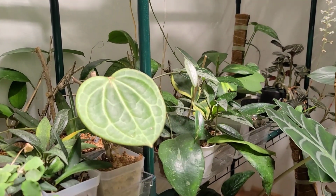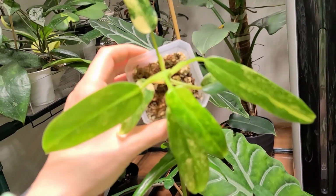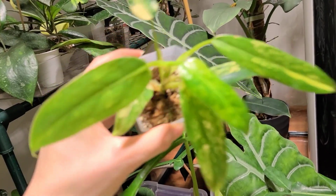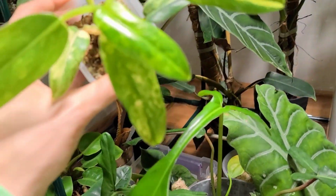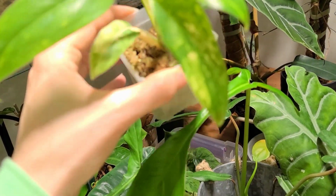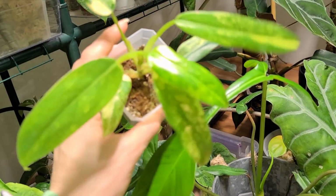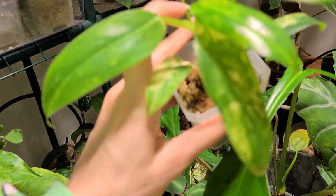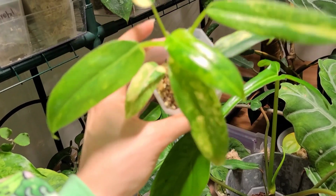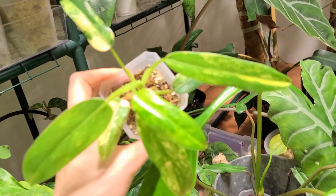But what else is new? Oh, this is my variegated Philodendron domesticum. This one is doing absolutely fine. It is looking gorgeous because it lives on the floor here, so I feel like it's not getting too much crazy light, and it's doing really well. It's still in moss. This one I got from Geronimo Growing. You guys would have seen me unbox or purchase all of these plants in my videos, so if you missed any, I guess this is a nice little update.